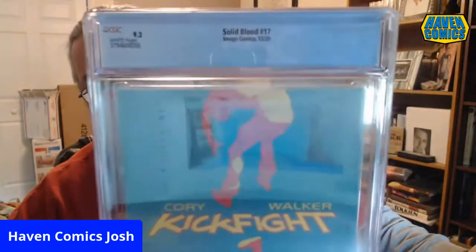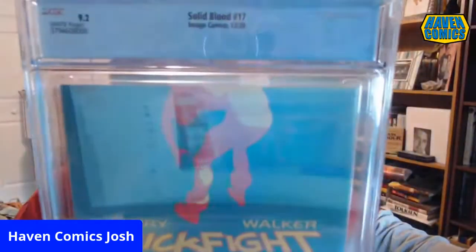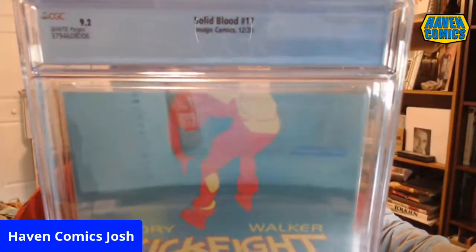That is BS, and I am displeased. Fie on that. A pox on them in both their houses. That's not cool. Two 9.2s for mystery staining that does not exist. I mean, where is there any kind of anything on this book?